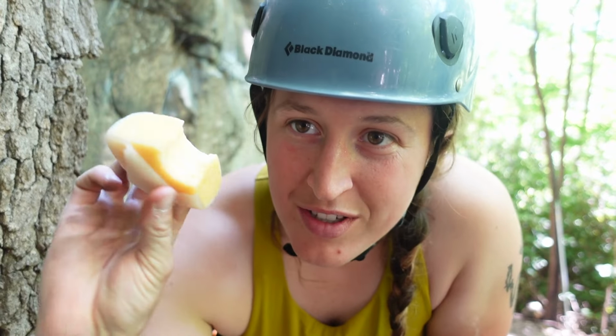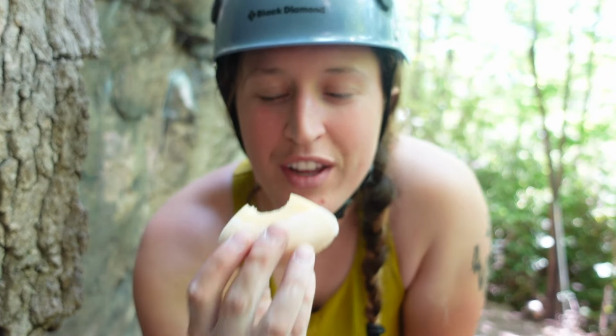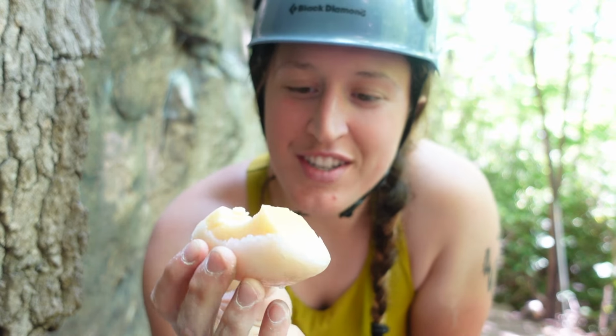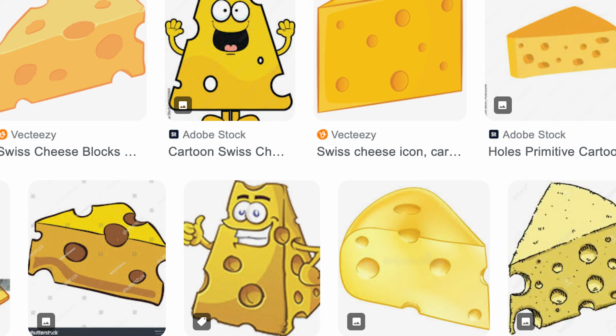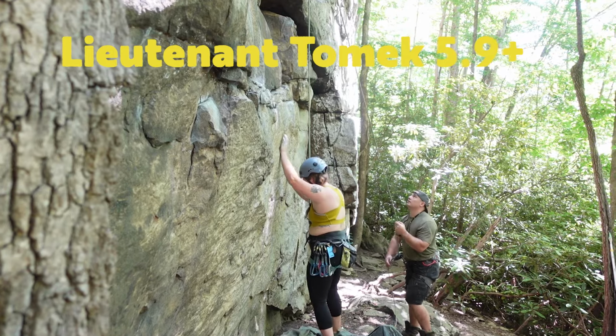So we brought blocks of cheese to the crag. I said, I feel like a mouse eating this cheese. Jed said, cartoon mice eat Swiss cheese that's yellow, but in real life, I've never seen a piece of Swiss cheese that's yellow. It's always been white. Like, that's a very good point. So let us know in the comments, have you ever seen Swiss cheese in real life that's yellow, that has the holes?